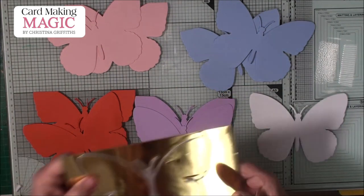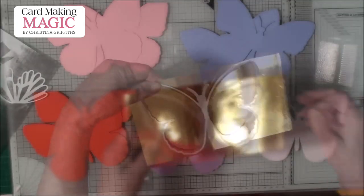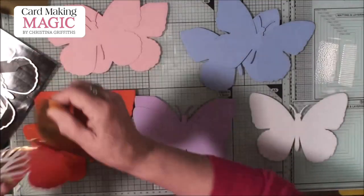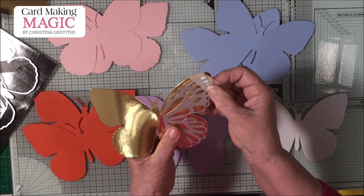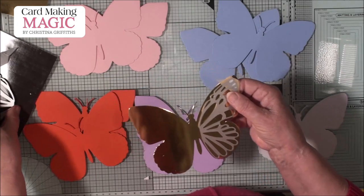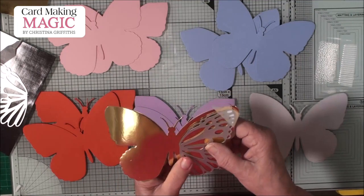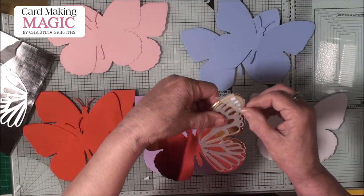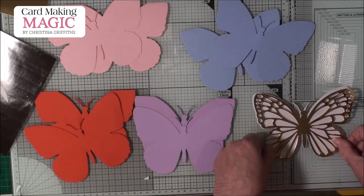And then for this one, I want some gold card. So I'm going to cut this again. And then in this, I'm going to add these patterned pieces. So I'm going to fasten them in place so that they don't slip. And I'm going to run this through my die cutting machine again. Now you may find it's better to cut them in two separate pieces. That way you'll get the pressure evenly over the die and it will cut nice and evenly for you. Now once you've done that, that will fit on the front of your butterfly.